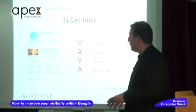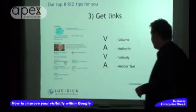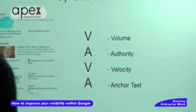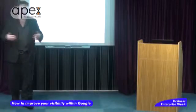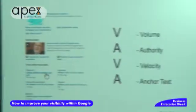Within links, there's a wonderful expression, I think coined by a chap called Kelvin Newman of Site Visibility, called VAR. When you're thinking about links, you have to think about them in 4 ways. How Google perceives the importance of your site is, first of all, how many links you've got, which is the volume of your links. If you have 1,000 companies linking to you, you'll generally perform better than if you have 10. So volume is the first thing to think about.